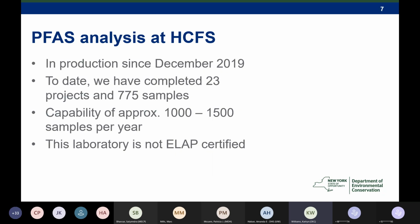So just some brief statistics. We've been in production since December of 2019. We've completed just under 780 samples to date, and our capability is estimated to be somewhere between 1,000 to 1,500, depending on instrumental issues and the number of projects that we can fit in.